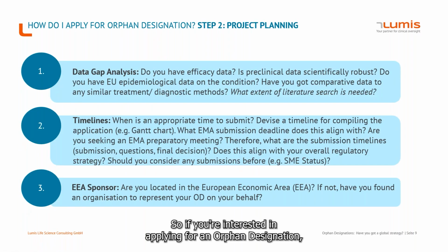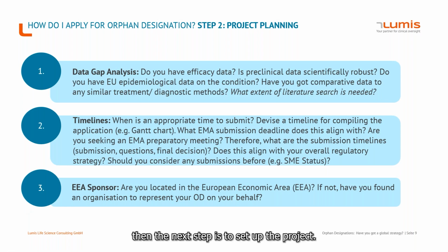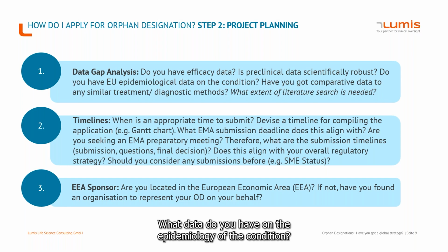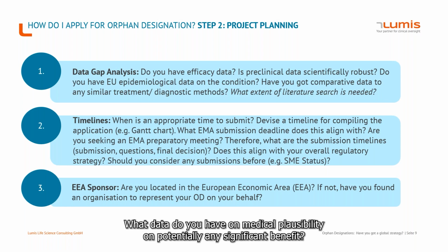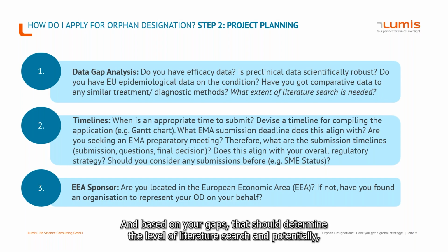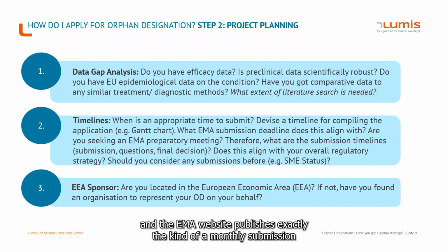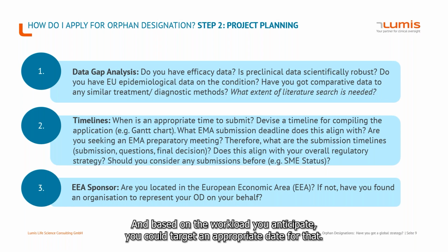So if you're interested in applying for an orphan designation, then the next step is to set up a project. For me, one of the earliest steps is to review the data you have in-house. What data do you have on the epidemiology of the condition? What data do you have on medical plausibility, on potentially any significant benefit? Based on your gaps, that should determine the level of literature search and therefore the amount of work required. Then you can go onto the EMA website, which publishes effectively a monthly submission cutoff date for orphan designation. Based on the workload you anticipate, you could target an appropriate date for that.